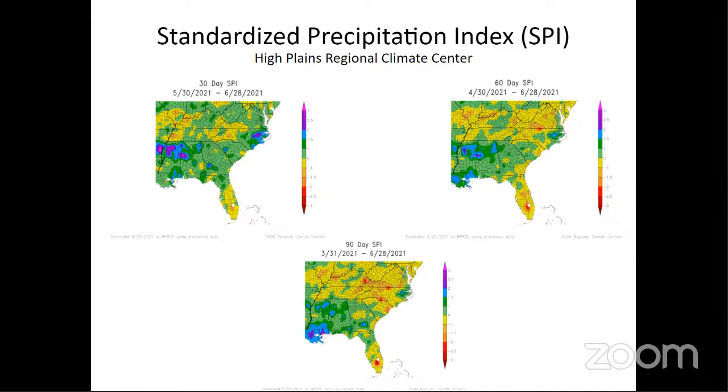And you can still see that in the 60-day and the 90-day. In the 90-day, you pick up a little more of that dryness again. You get a couple standard deviations there in Eastern Kentucky and also in that Owensboro area.